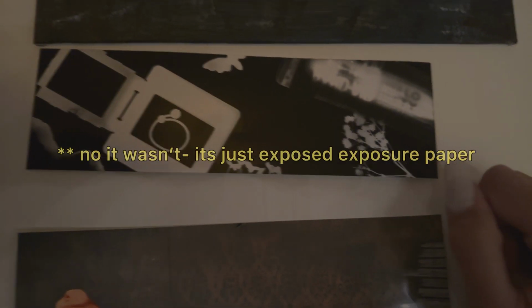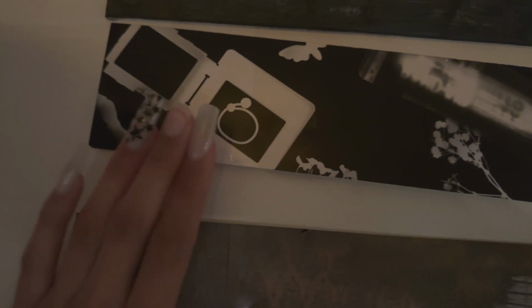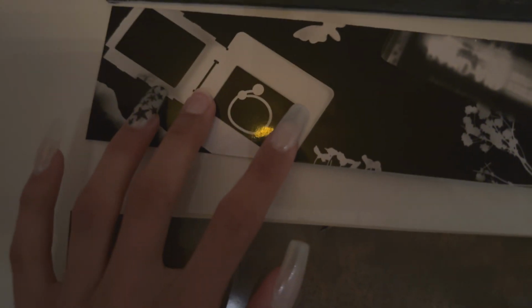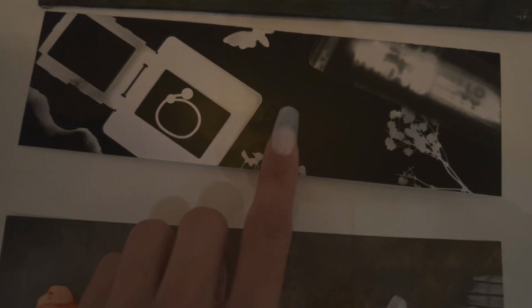This was taken with a camera in a dark room, and then I developed it, and I arranged all those pieces so that when it flashed. Okay, so this paper is exposure paper, and I placed all these objects on there. So when light flashed, the exposure paper turns black. Where the objects were, it was obscuring the light. So that's why we're left with their silhouettes. And then the rest of the paper where there are no silhouettes is black. That took a lot to explain.